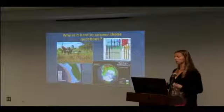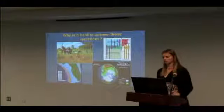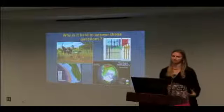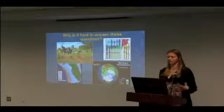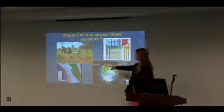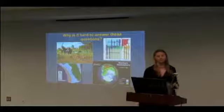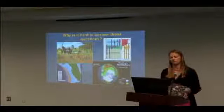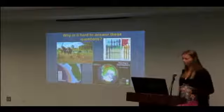And it's not just because we're really bad at our jobs. It's because a lot of things have happened to change the world since the end of the last ice age. So you'll see here this little chart, for those of you who can read it. It says 18,000 years before present. That's 18,000 radiocarbon years before present. That's actually 21,000 real years before present.